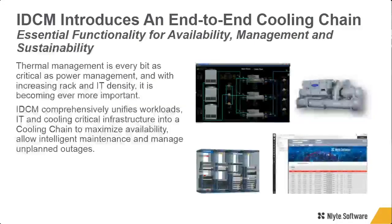So one of the things I just mentioned is that integrated data center management introduces the idea of an end-to-end cooling chain. If you think about managing thermal or cooling or what have you in the data center, you know that that is every bit as important as power management.